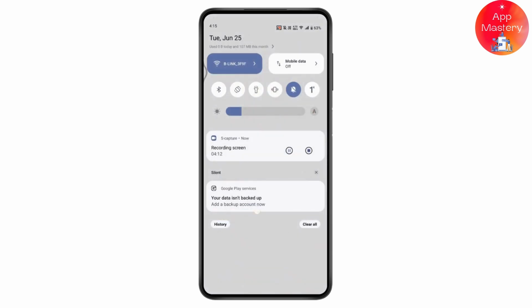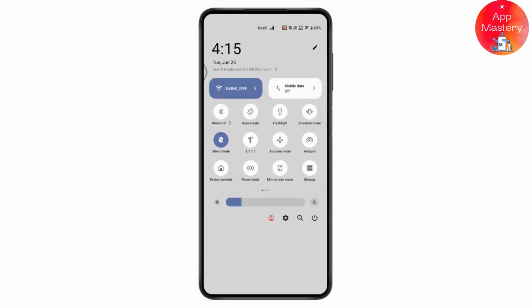So if you go for the brightness, here you will have the A brightness, right? So if you tap on the A, then you will have the automatic brightness. So if you have toggled that on, then your brightness will automatically dim according to your circumstances. So you need to simply toggle that off. Once you toggle that off, now your problem will be fixed.